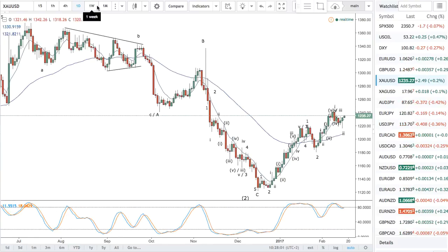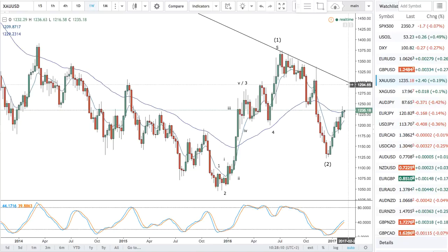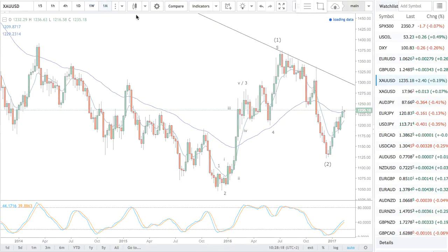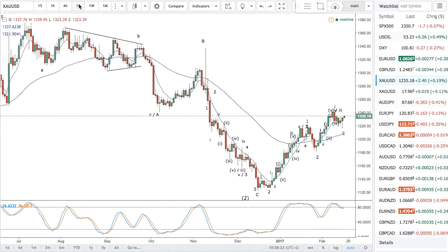If the market takes up this very bullish idea, then we will see a move for 3 of 3 well towards 1300 and breaking above that, well above that, for a new high and breaking above trend resistance too. So let's see how it comes from here.